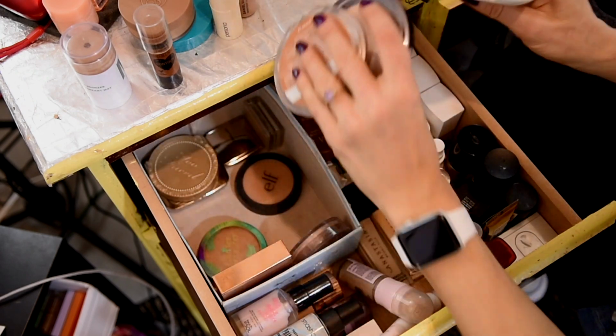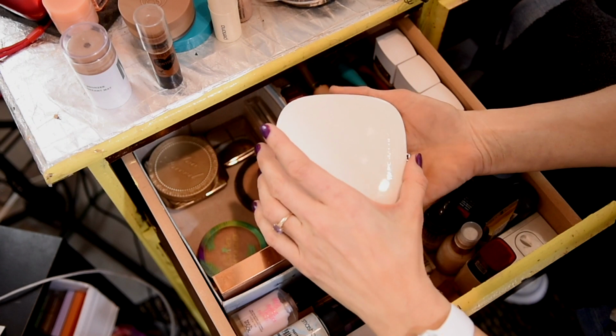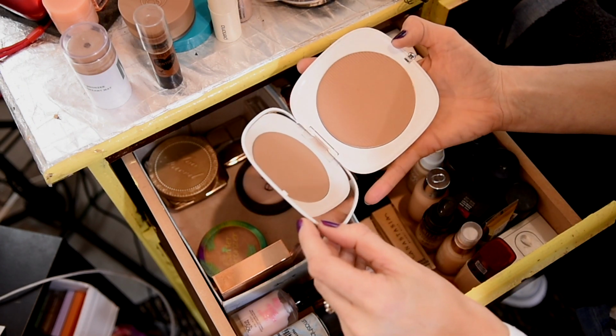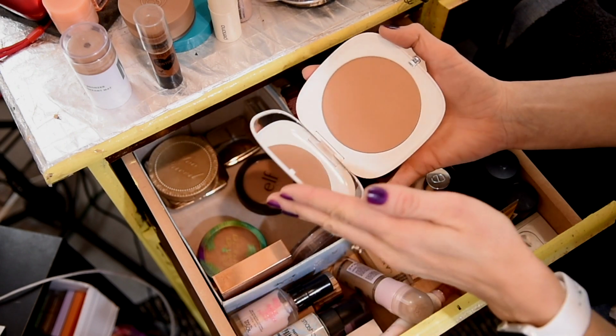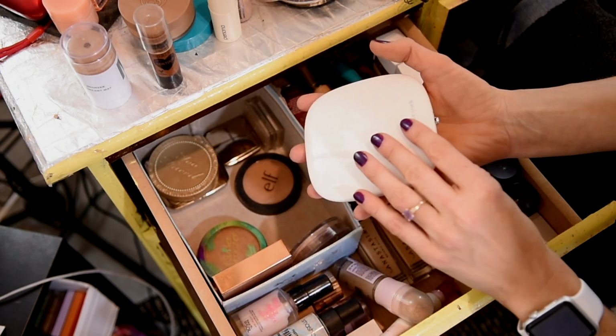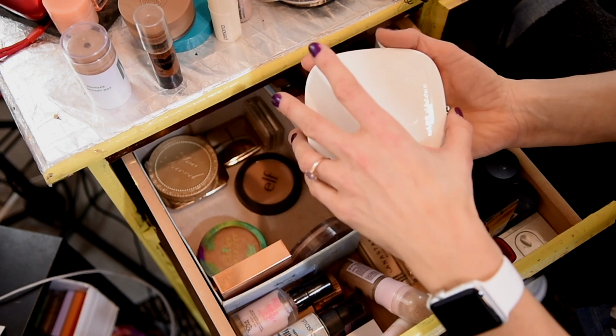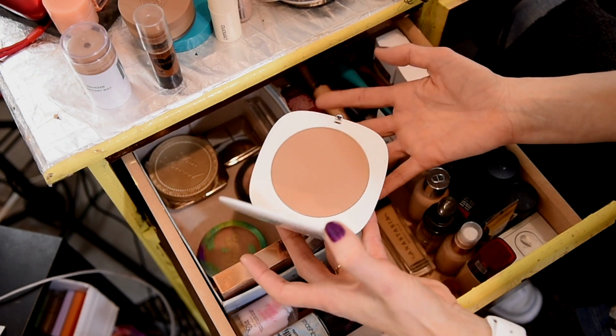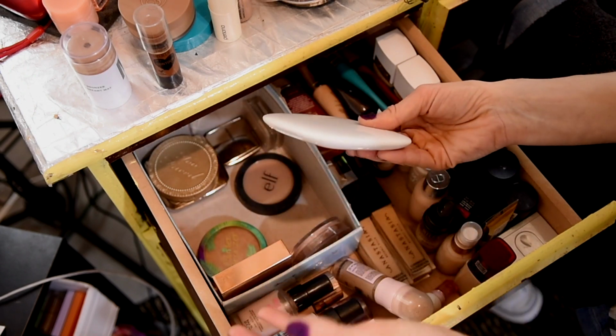Okay, I've got a couple large ones here. First off, my Marc Jacobs bronzer. If this wasn't so pricey when I bought it, I probably would pass it along. I do like it. I don't know. For how big it is, I never travel with it because it's too large. But I just don't use it as much as I feel like I should. It is really nice though, so I need to keep forcing myself to use this one.